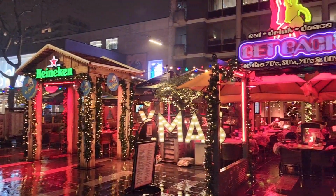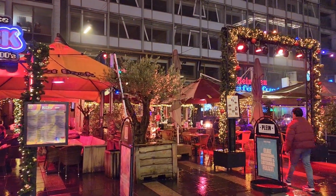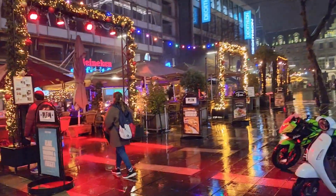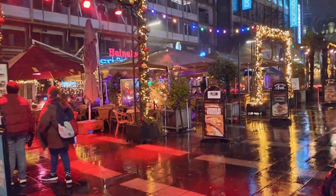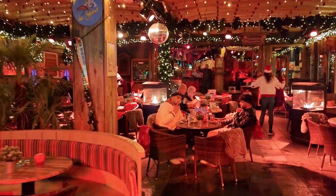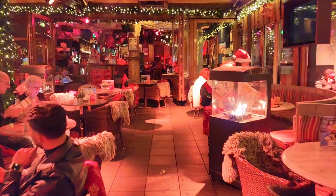And at the end of the street, they have some really nice restaurants here. There's so many choices to pick from. It's a hard job to pick one of them, but we'll have to do that. And we've made a selection. This is Christmas Eve's Rotterdam.